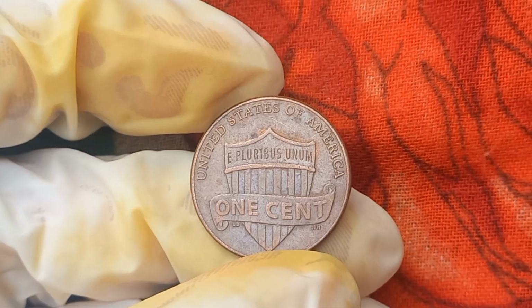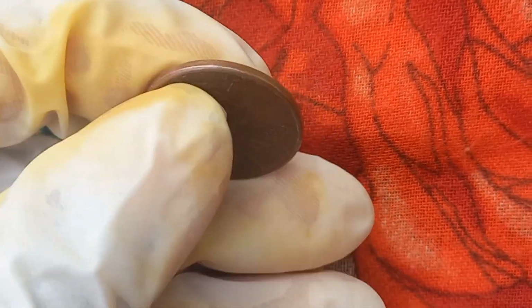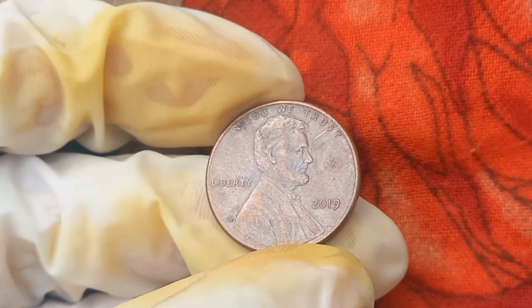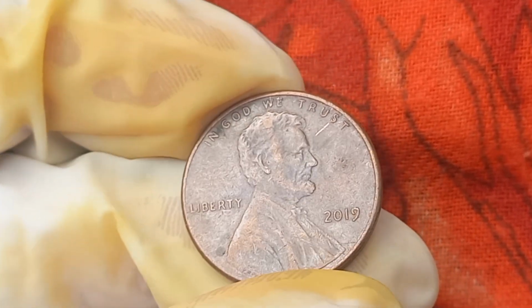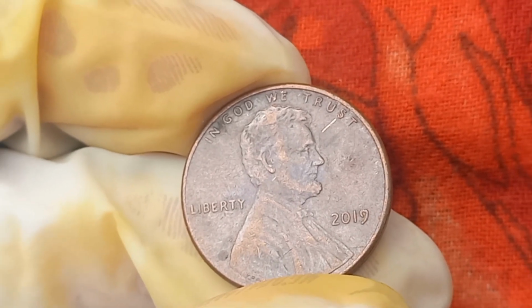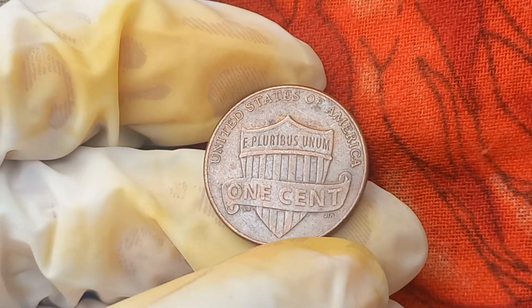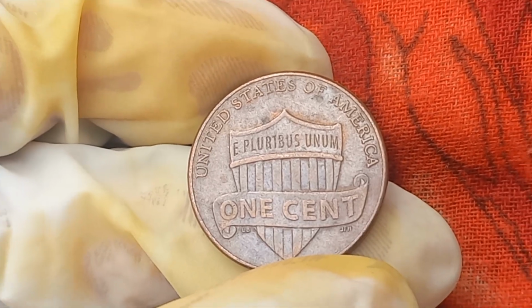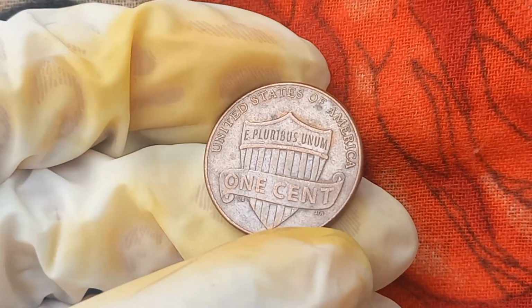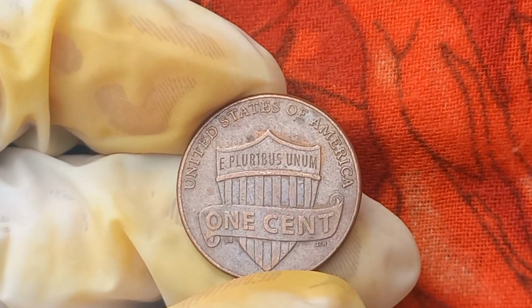In 2019, the US Mint released a standard batch of pennies, just like any other year, featuring good old Honest Abe. But here's the twist, the Mint decided to leave out the mint mark on some of these pennies. Normally, every coin has a mint mark telling you where it was made, Philadelphia, Denver, or San Francisco. But for this particular year, the lack of a mint mark on some of these coins is what makes them so special.